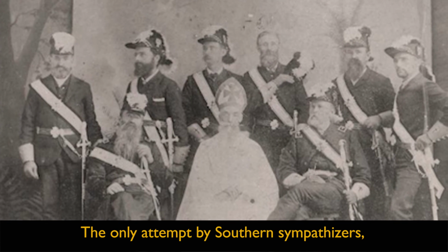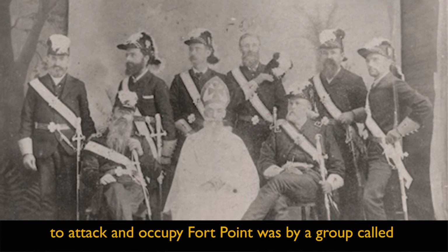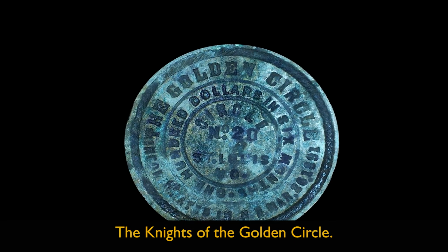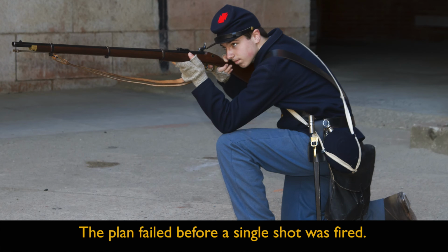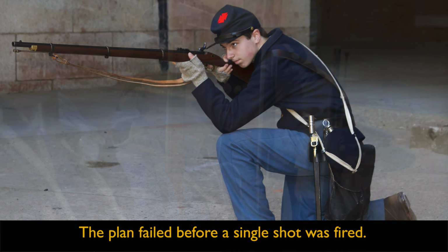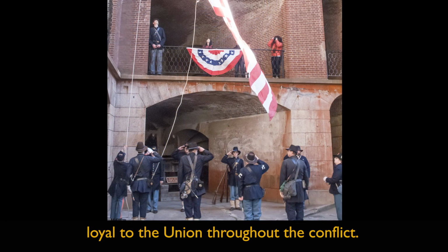The only attempt by Southern sympathizers to attack and occupy Fort Point was by a group called the Knights of the Golden Circle. The plan failed before a single shot was fired. The fort, the city, and the state remained loyal to the Union throughout the conflict.